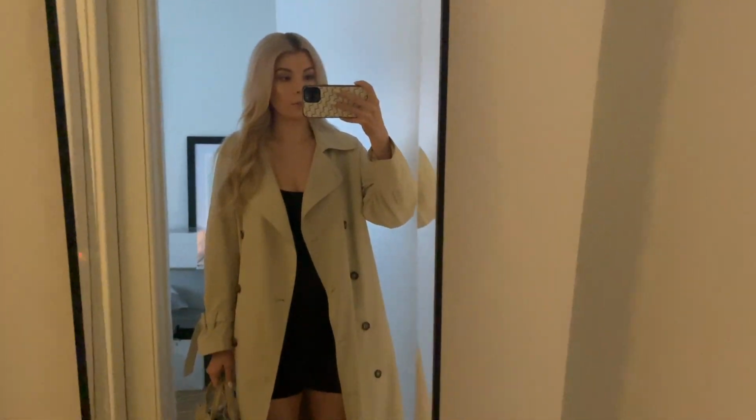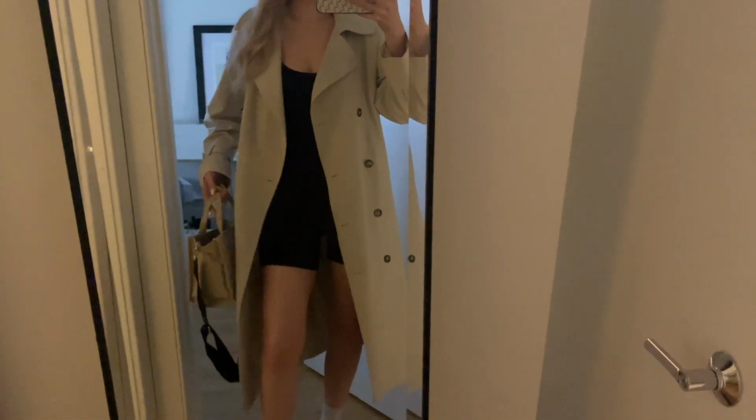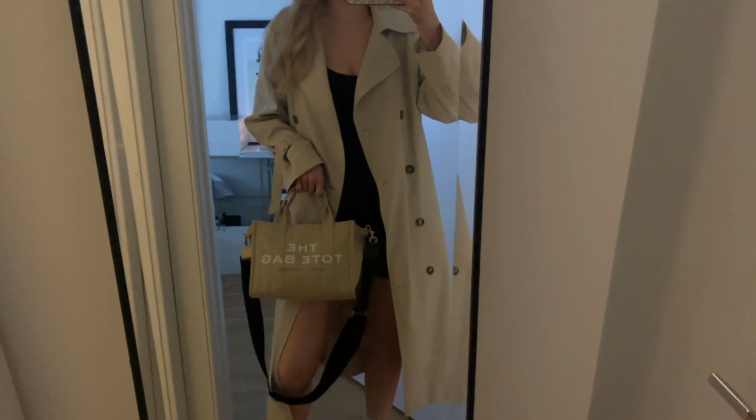So it's 75 degrees and sunny in the city today. So I've got my little workout romper on, tube socks always with sneakers, trench, and the Mark is packed.